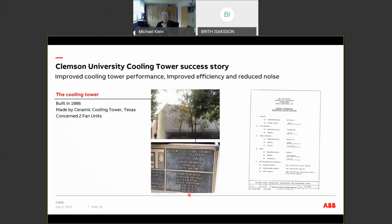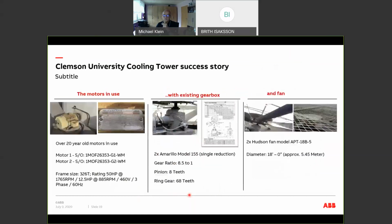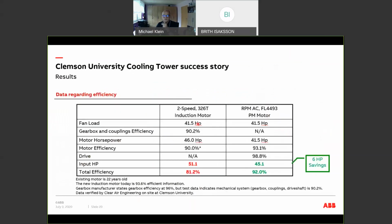There are the details. We had the motor on the outside, a traditional system. We had the gearbox inside, and we had a fan. I want to run through that real quick because the fan load hasn't changed. We used the same fan before and after. We took the gearbox out, which was 90.2% efficiency. We don't need that anymore. That means the horsepower that we put into the motor was already 46 at that point. Well, here on the direct drive, it's 41.5.